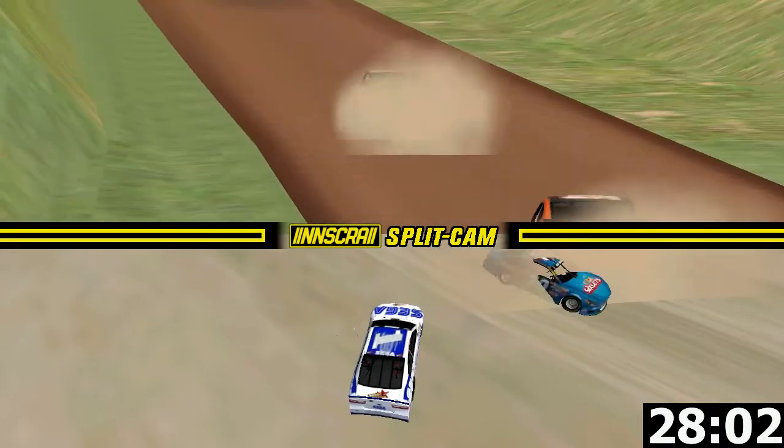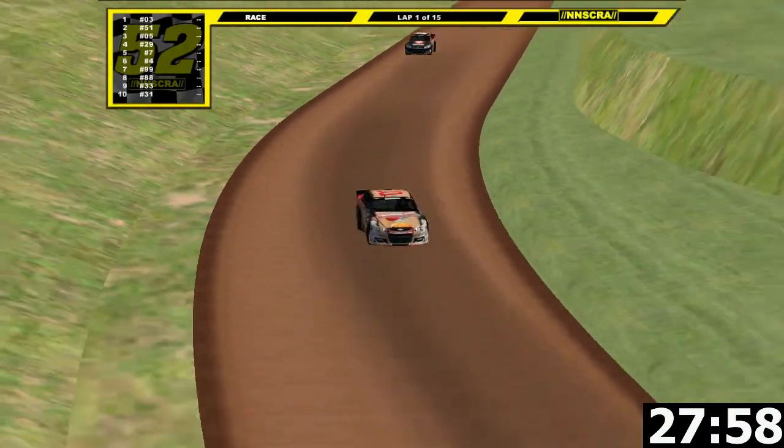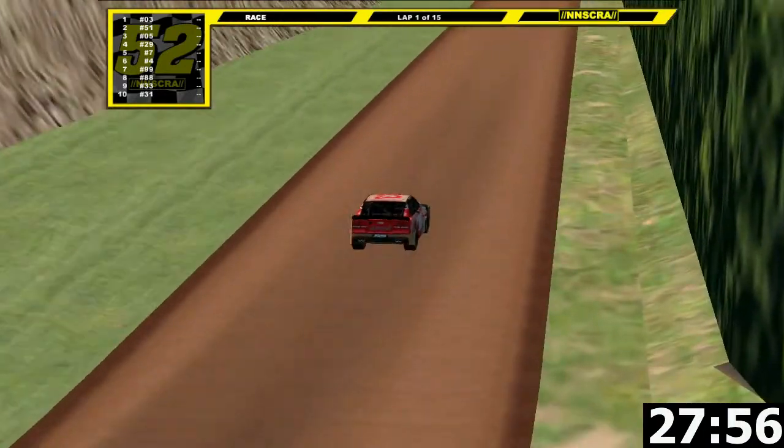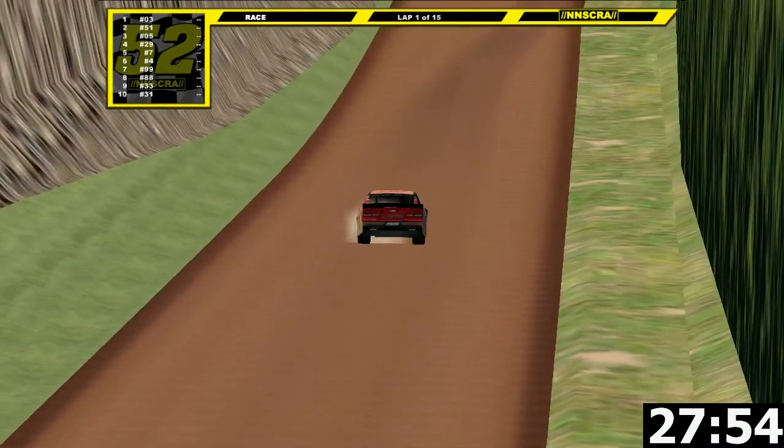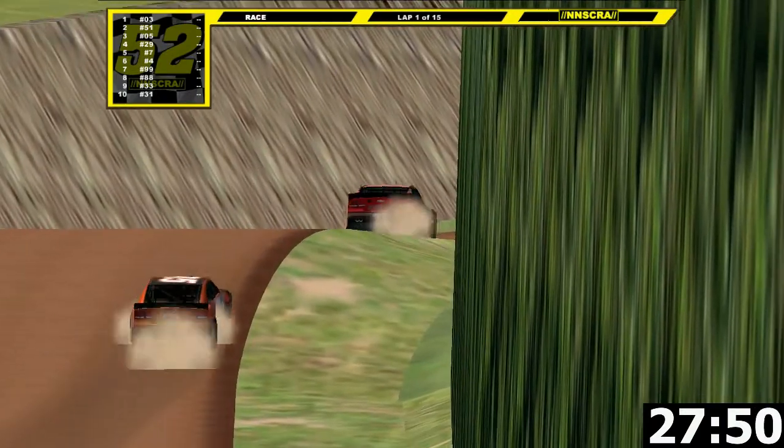Now I think we're coming down to the section of the course that I think is a really fun part of this track. Should be approaching it pretty soon. Or maybe it's in another section of the course. No, I think it's right down here, actually, if memory serves me correctly.